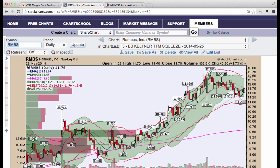You could wait for this to break above this previous high to take a trade, be more safe, but this is also a trade off the lower trend line as well as a breakout of the trend line, expecting that prices will surge to the upper Bollinger Band, then probably retest the upper trend line here.